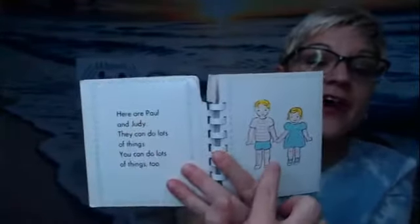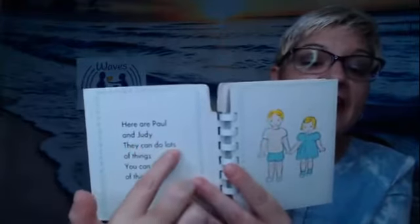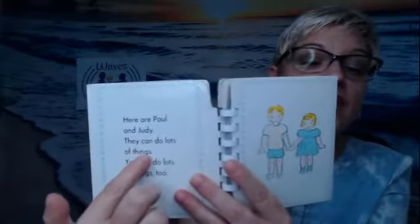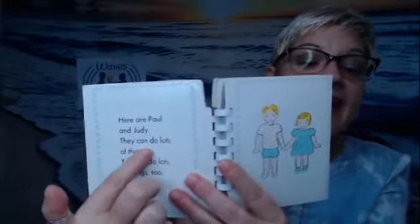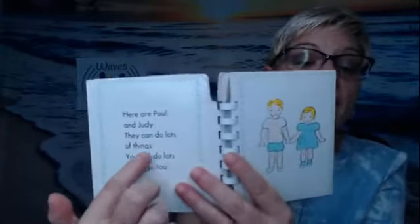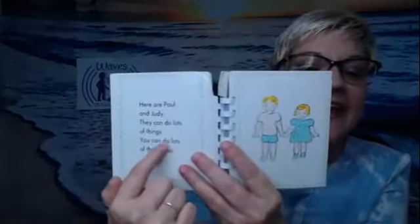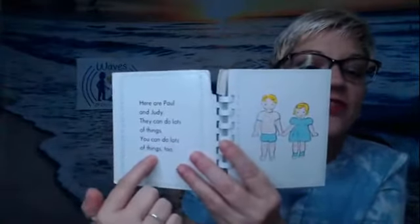Here they are, Paul and Judy. They can do lots of things. They can do lots of things, right? So you can do each line twice. And then you, the person I'm reading to, can do lots of things too. So you show your child that the book is interactive. You're making the book interactive. So this is how you teach your child not to be a passive listener while you're reading the story.